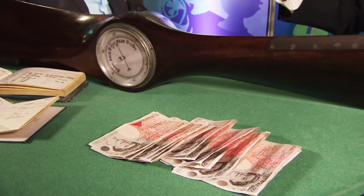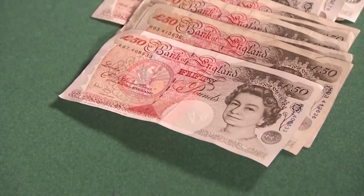John, there's £700 there. I think I'll go to auction. What about if I tempted you with one more? 750. I don't want you to take it to auction, I want you to sell it to me. No. You've got to get nearly £900 for it now to end up with what's on the table there.